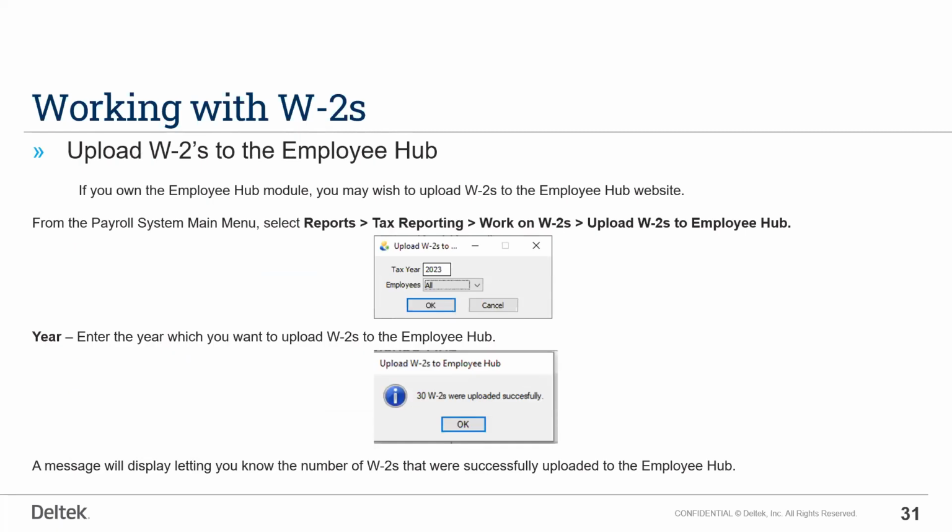If you have the Employee Hub, after you have completed your W-2s, you are able to go into Reports, Tax Reporting, Work on W-2s, and upload your completed W-2s to your Employee Hub so that your employees are able to access them directly from the Employee Hub.